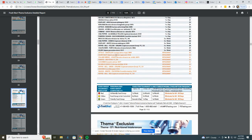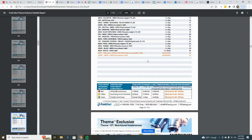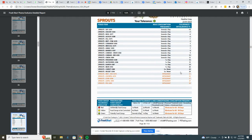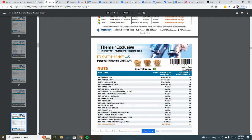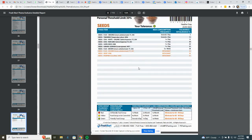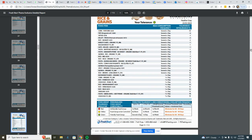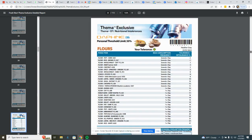Lettuce, green leaf, tomatoes, beefsteak, collard greens. Shoot, I actually eat a lot of collard greens. And sometimes that's where you can get sensitivities, by eating too much of something. Zucchini and squash. I eat a lot of those. Anywho, all right. So we're going to sprouts. How fun. Nuts, macadamia. Knew that. Actually, all right. So let's skip to something else.